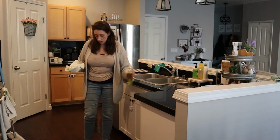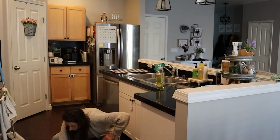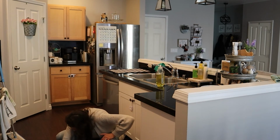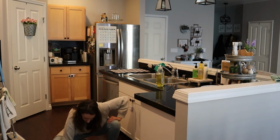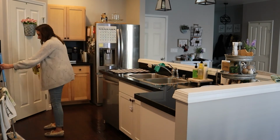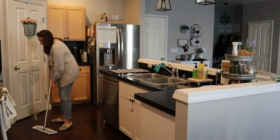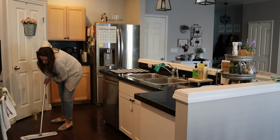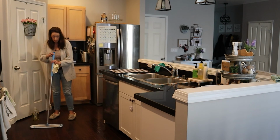So there were a few spots that I noticed while I was cleaning that were sticking really well to the floor. So I needed to get down on my hands and knees. I have two little boys and food ends up on the floor. And of course, if food is on the floor, we're probably going to end up trampling on it. And that's how we get stuck food on the floor. Most everything else came up really easily though.